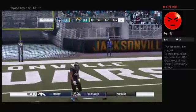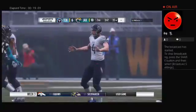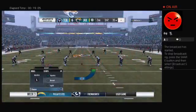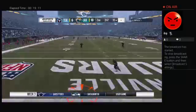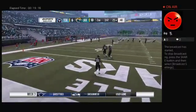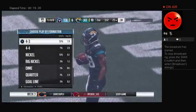Oh, he missed it. No good. So this remains a 4-point game. There's the Titan kick team as they run up and send this one away. And no return on this one as the fair catch is signaled for and taken. And now out come the Jags.